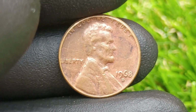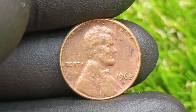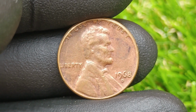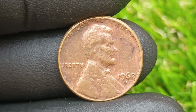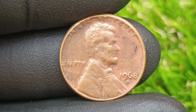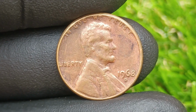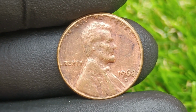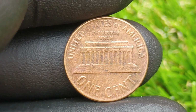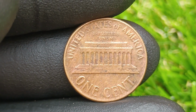Imagine finding a coin in your change that has double die features where the inscriptions and the date appear with a slight doubling effect under magnification, or one where the minting strike was slightly off, leaving visible misalignments. Such small details may seem insignificant to the untrained eye, but to experienced numismatists, they can mean the difference between a penny worth a cent and a penny worth a fortune.